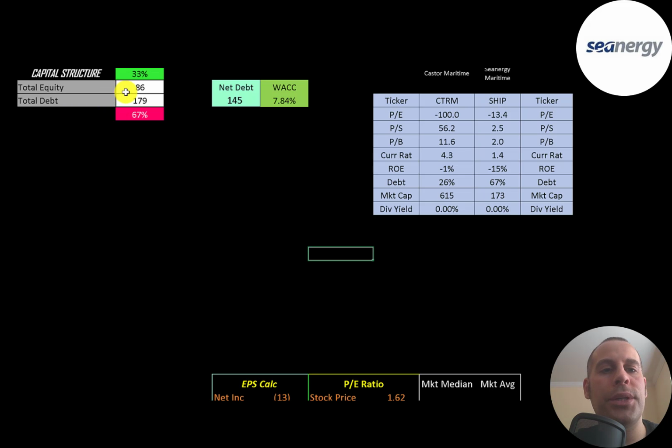Let's look at the capital structure. 86 million of equity, 179 million of debt. They're 33% equity, 67% debt. And their WACC is 7.8%, and that's a discount rate we're going to apply to the future cash flows.